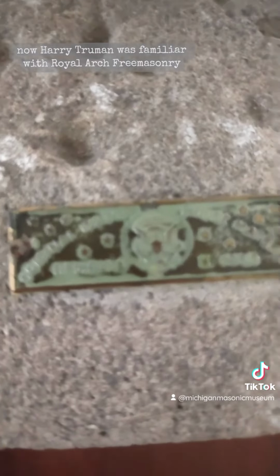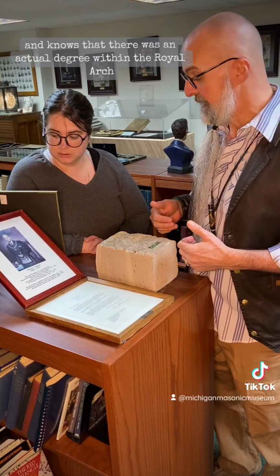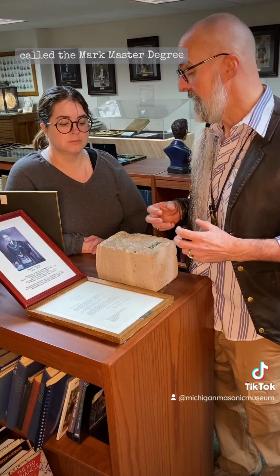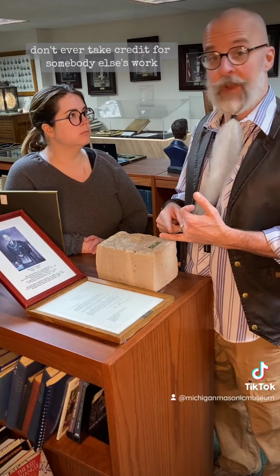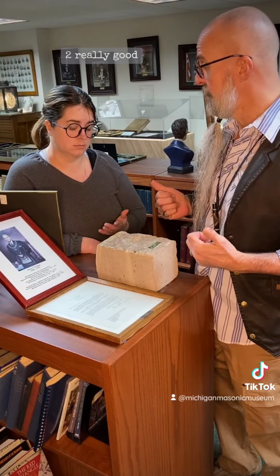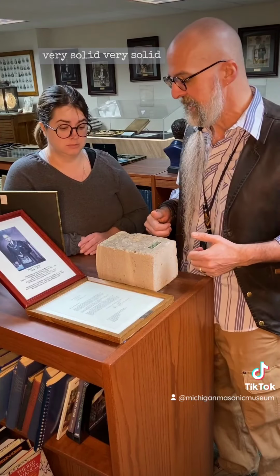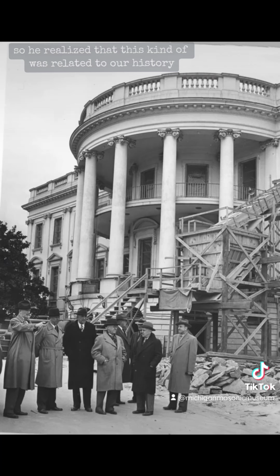substandard bricks. Okay. Now, Harry Truman was familiar with Royal Arch Freemasonry and knows that there is an actual degree within the Royal Arch called the Mark Master degree. Really, the two main lessons of the Mark Master degree are don't ever take credit for somebody else's work and don't expect more compensation than you deserve. Two really good, solid pieces of information. Very solid. So he realized that this kind of was related to our history.